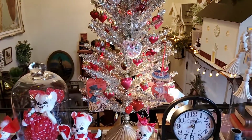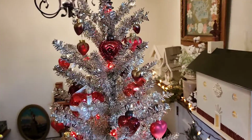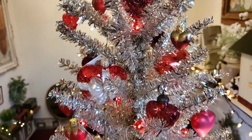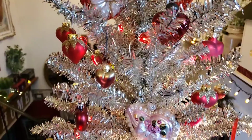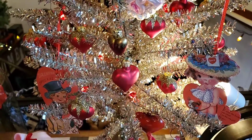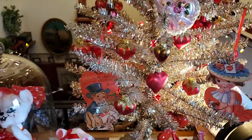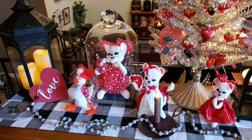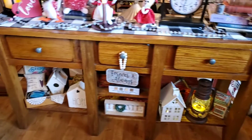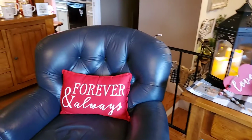And here's the Valentine tree. Mostly red hearts. It's really hard to find these glass Valentine ornaments anymore. Most of them are resin or plastic. And a couple of those Hobby Lobby reproduction hanging Valentines on there. Forever and always.